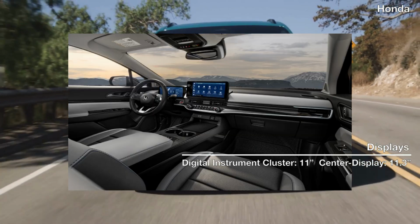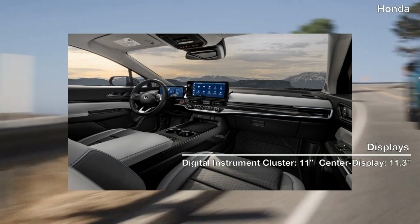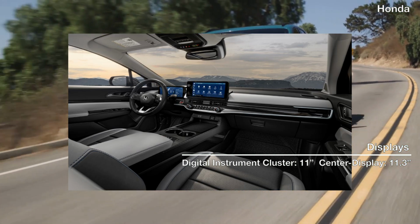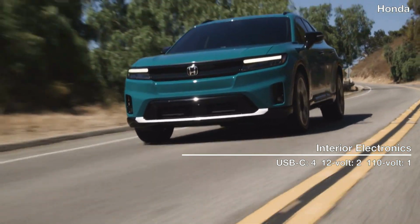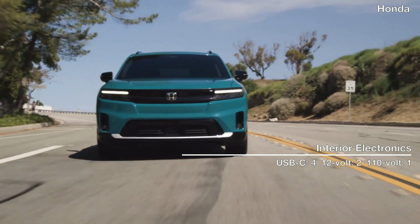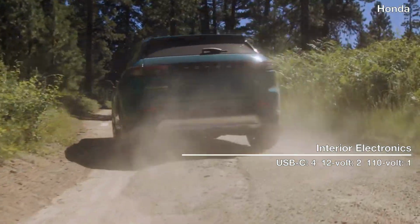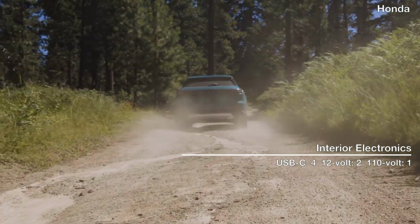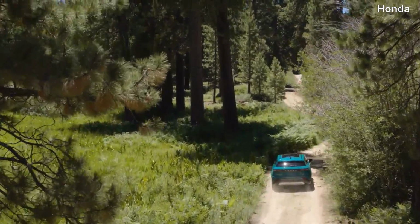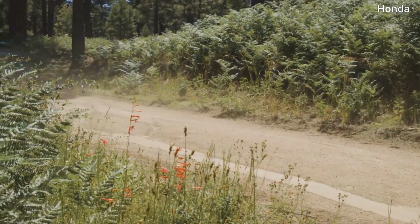The car has an 11-inch digital instrument cluster and an 11.3 inches center display. It supports both wireless Apple CarPlay and Android Auto, has two USB-C ports each in the front and rear, has one 12-volt socket in the front console and one in the rear cargo area, in addition to one 110-volt outlet in the rear console. It has a multi-link front and rear suspension that will add to the comfort, on top of the very roomy interiors that designers seem to have achieved.